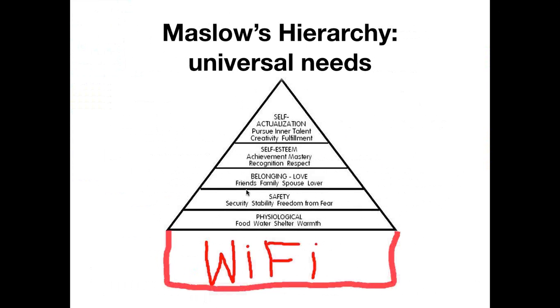So these are universal needs. This is Maslow's hierarchy. This is a kind of spoof of it off of Facebook, but it remains the same. These are the universal needs that all people have. And so as we think about what our goals are for students with Angelman, we can see that they're very consistent with what Maslow described as the universal needs of all people, that at a very basic level, besides needing Wi-Fi, we all need food, water, shelter, and warmth.